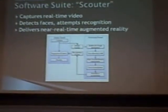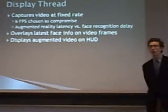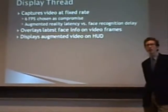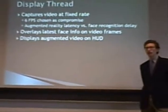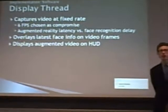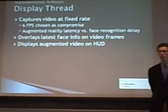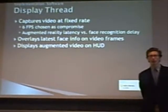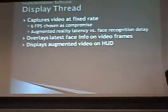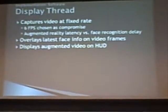The display thread captures video and displays it at a fixed rate, a maximum of 6 frames per second, which was experimentally determined as a good compromise between display update latency and face recognition speed. Necessarily, as you increase the desired augmented reality frame update speed, less processing power is available to the face recognizer, so there's a higher latency between seeing a face and having it be detected and recognized. As I said, it's also responsible for overlaying the latest available face detection and recognition data onto the frame and pushing each frame out to the heads-up display.